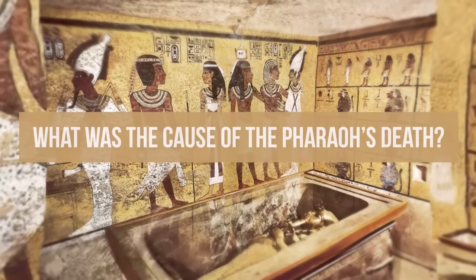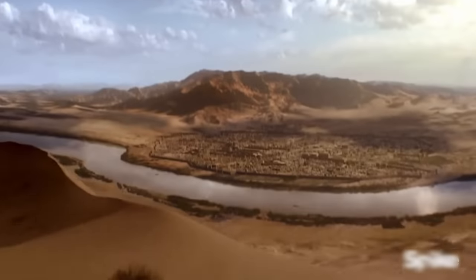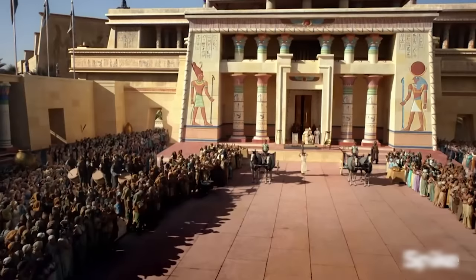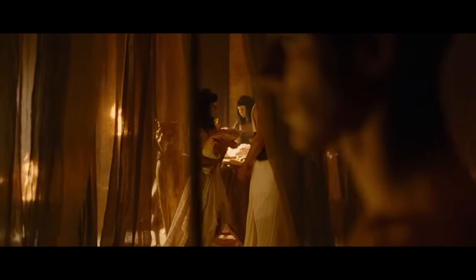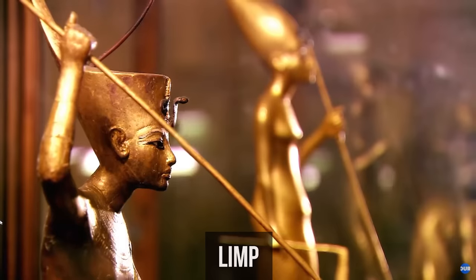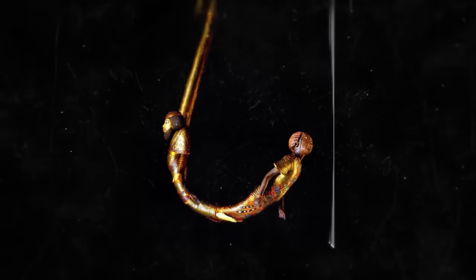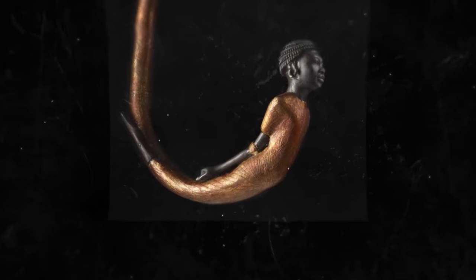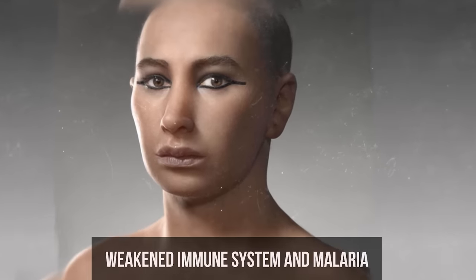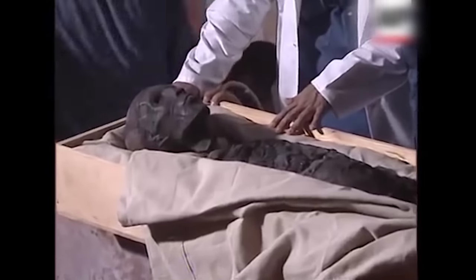But what was the cause of the pharaoh's death? There are so many of them that it's hard to settle on one. Tutankhamun was a child of two siblings. As a result, he inherited genetic defects and congenital clubfoot. He was limping all his life and moved with a walking cane. 350 gold-plated, finely painted walking canes were found in his tomb. He had a weakened immune system and brittle bones. Signs of malaria were found in his mummy.